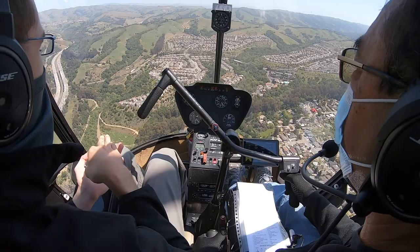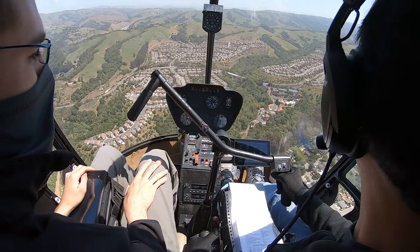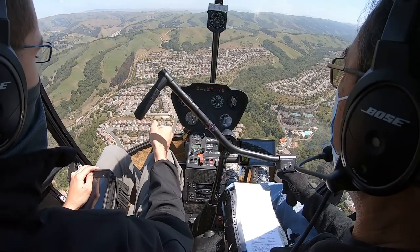And then once you've touched down, you slowly lower the collective, like you're doing a regular landing. No forward or back cyclic, but left and right steers you, and then pedals turn you.